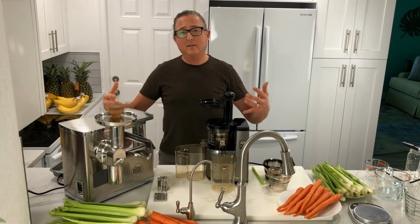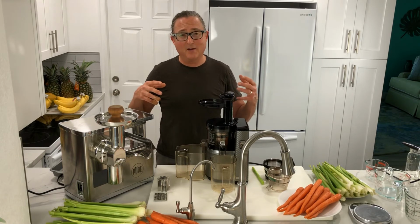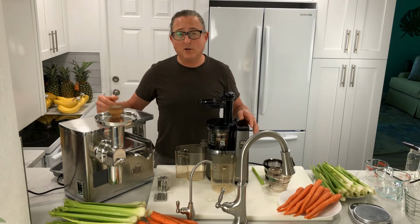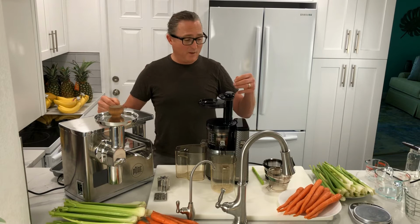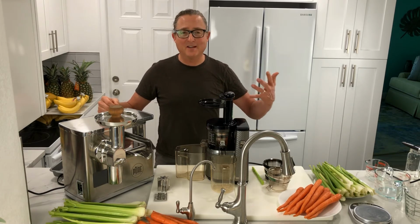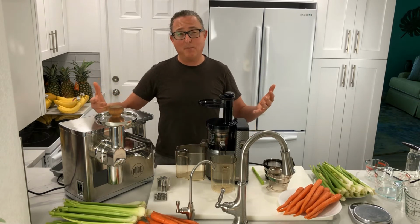So I can't attest to the nutritional composition of the juices that we're going to make here today because I'm not an analytical chemist and I don't have an analytical laboratory where I can analyze the juices and determine whether the juice from the Nama juicer has the most amount of vitamins and minerals and enzymes compared to the Pure juicer. I don't have that capability.